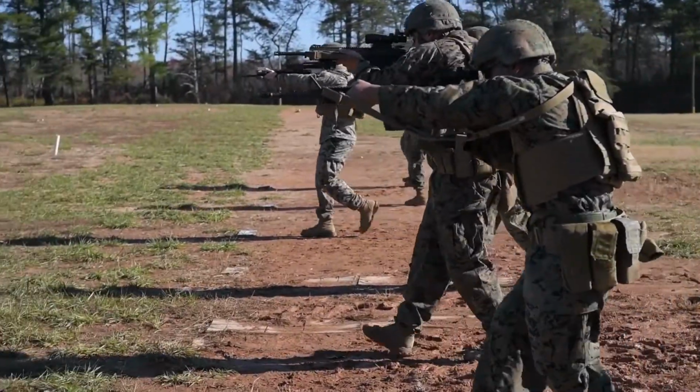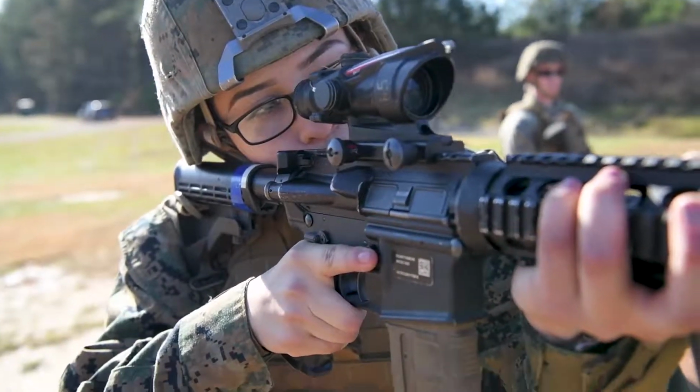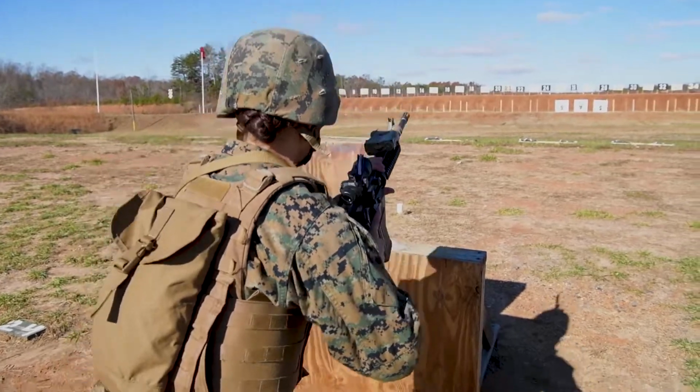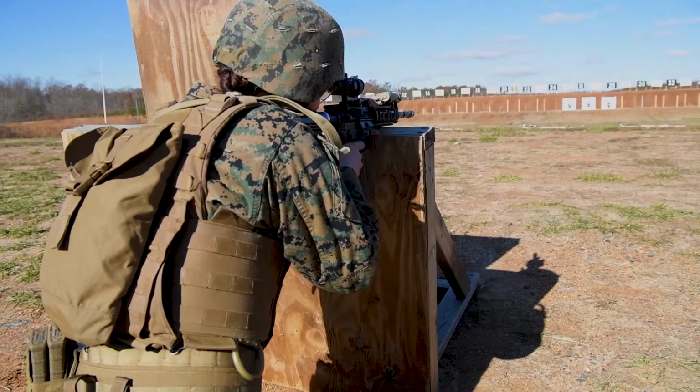After the day portion is done, they're going to move into the night portion. The night portion is done from 100 and in. The same course of fire that the Marines have done from the 100 and in for the day qualification is what happens at night, underneath MVGs and laser aiming devices.